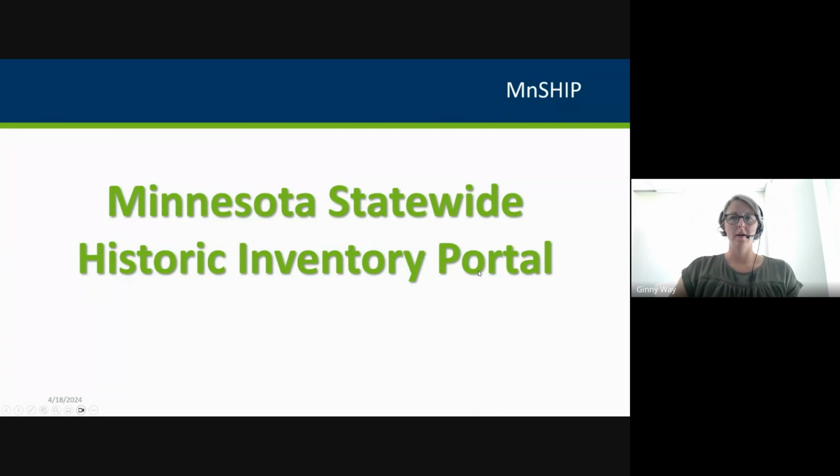I am going to share my screen, and we are going to start with a very brief slide presentation. So we are going to talk today about the Minnesota Statewide Historic Inventory Portal. As I said, it's MNship for short. It is an inventory portal, an online application that is geared to standing structures. So this is not where you're going to find archaeological information. I just want to start with that. It has only public information, so no restricted documentation is available via this website application.